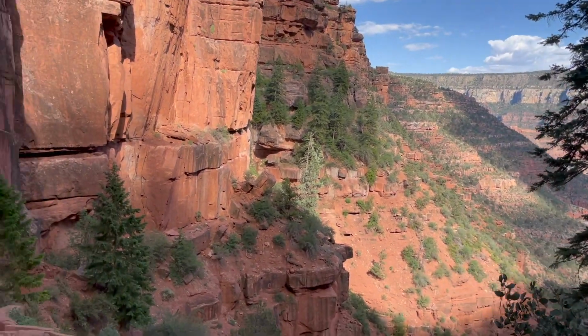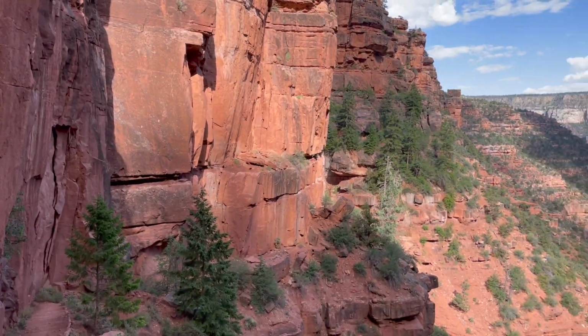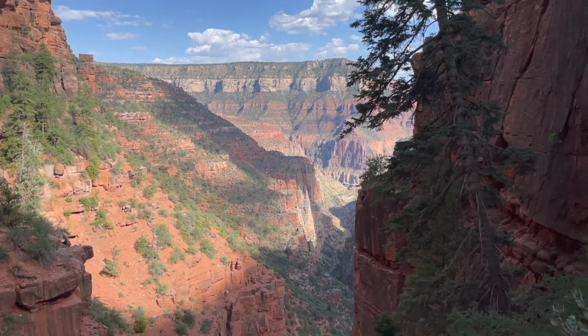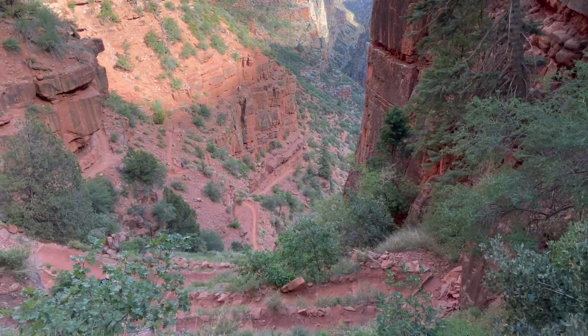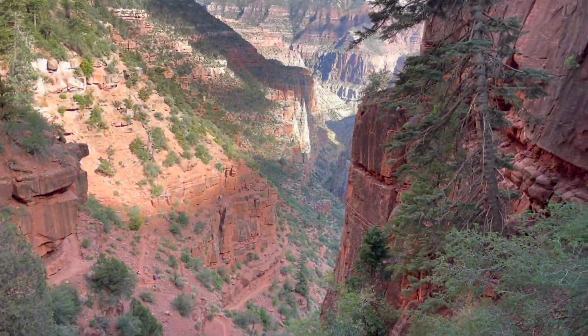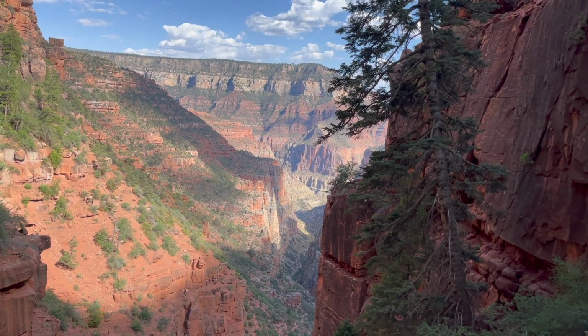The views. Peeps. We just went through our first water station. Here's where we're going to be walking next. Down these switchbacks and out. The sun is now down. We're headed to nighttime.